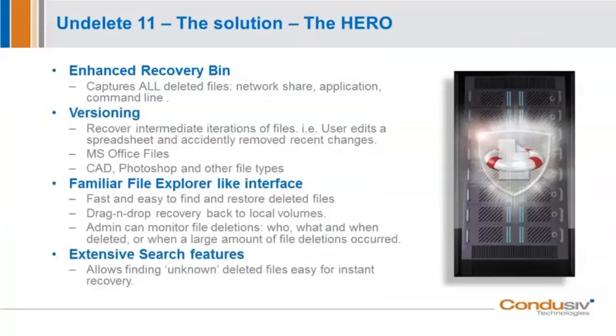Yeah, Howard, thanks for going over that. And it is exciting. Undelete 11 is, I guess I would call it, a mega souped-up recycle bin. So let's start, and we'll cover a couple of these things here. Let's start with talking about the Enhanced Recovery Bin. It offers complete file protection by capturing all deleted files on a system, and that includes network share deletions, which is super important, application file deletions, and even command line file deletions.